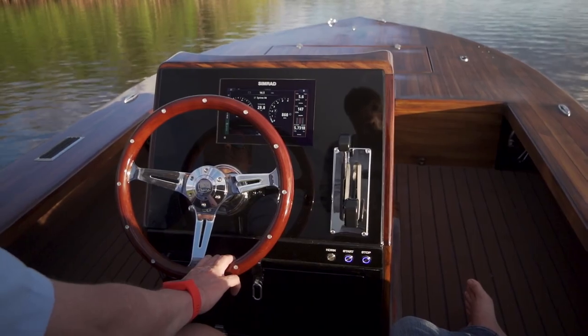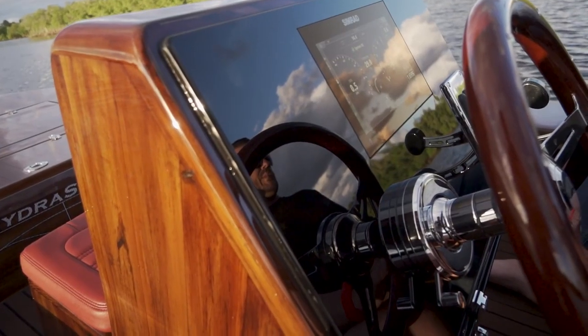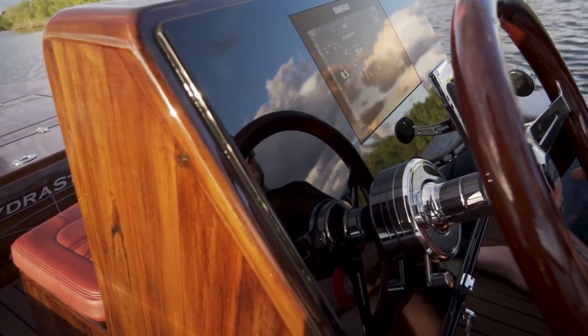My favorite part of the boat is the console. That's because I spend so much time on it. It blows me away. And all the wood and the stainless together, it really pops.